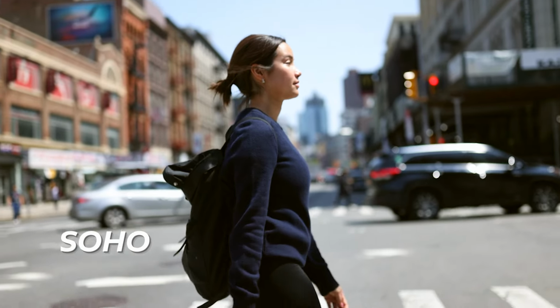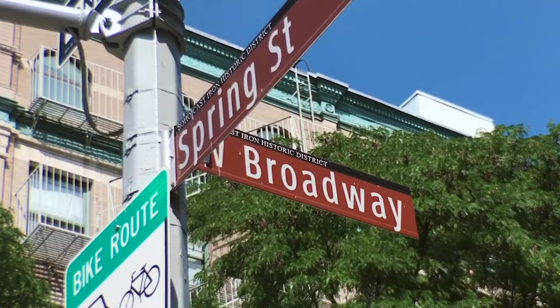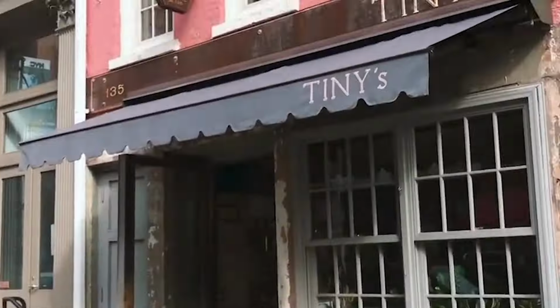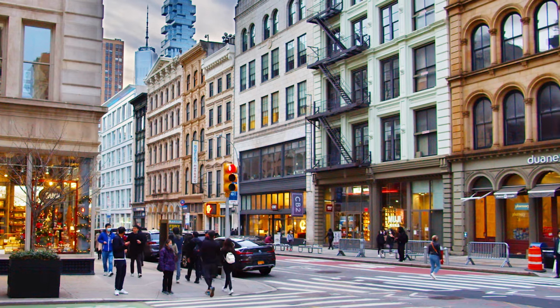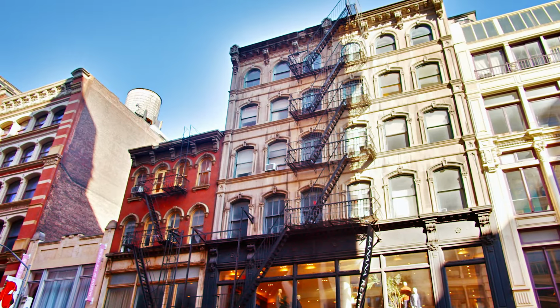Number 6. Walk SoHo's cobblestone streets. Visit this hip neighborhood for stylish shops, art galleries, and trendy restaurants. Then walk down Broadway to admire the historical cast iron buildings.